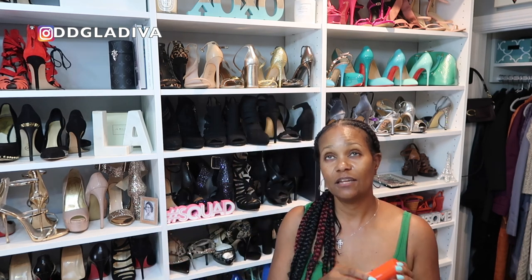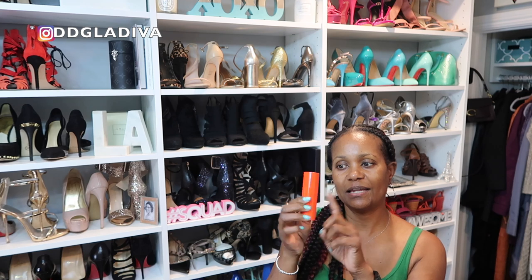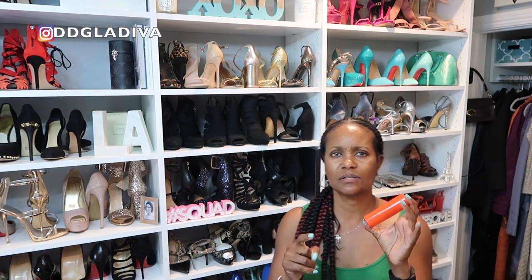This little case came together in a set, and if you ordered it online, they actually gave you a large sample size of two Frédéric Malle fragrances. So it was a really good deal. And this whole thing with the fragrance and the case costs, I believe, $83. I'll put the information below.